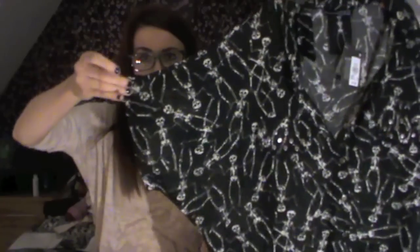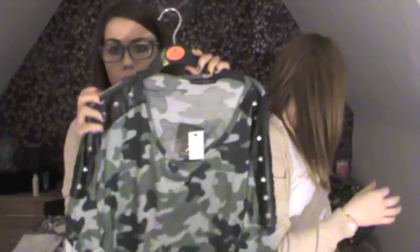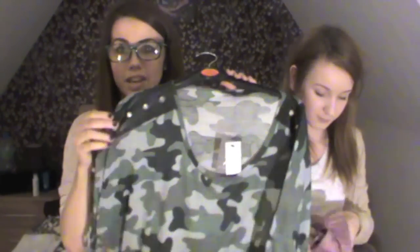I got the leggings, same as Tash, but I also got mine with a top because I liked this print. I like this because it reminds me of Christmas and I love it. We got the same. And then I got this shirt top, which has cut out sleeves, which are in Topshop at the moment, but plain. I like the fact that it's got skulls on it, so I picked that up and that was only £7.